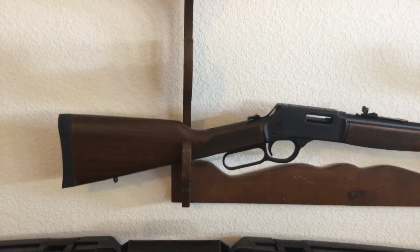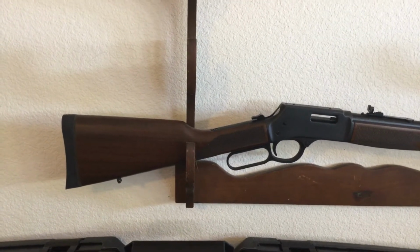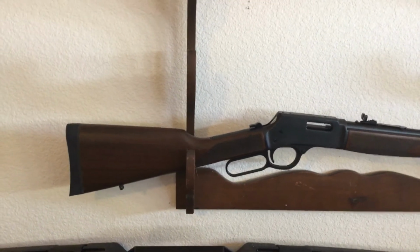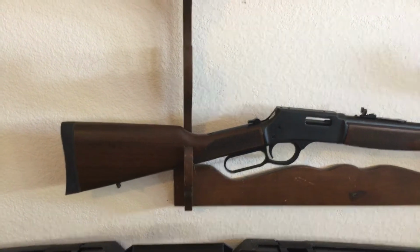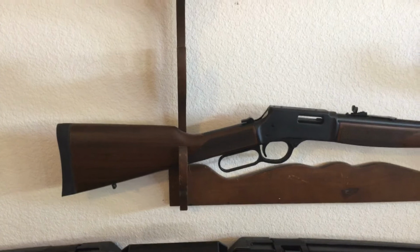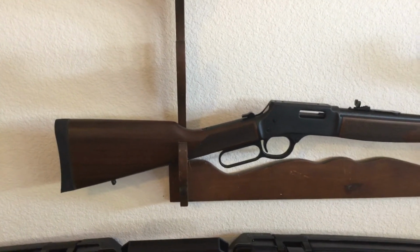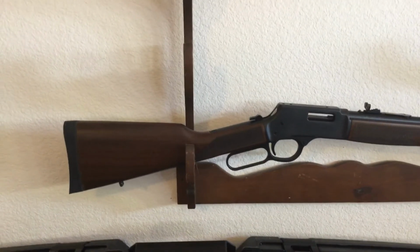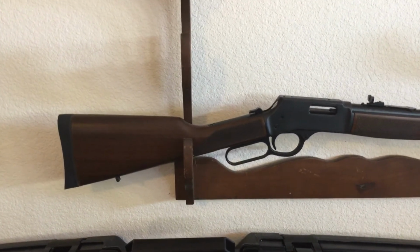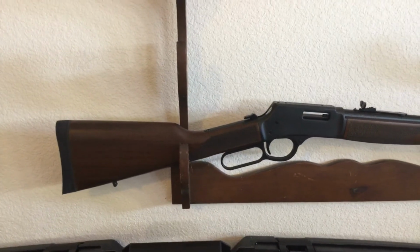Today's video is going to be the top 5 firearms that I have either owned or currently own. The basic criteria is going to be, am I proud to have this firearm? Do I enjoy taking it to the range? And does it serve a purpose, such as EDC, home defense, or something that might be a competition gun down the road?